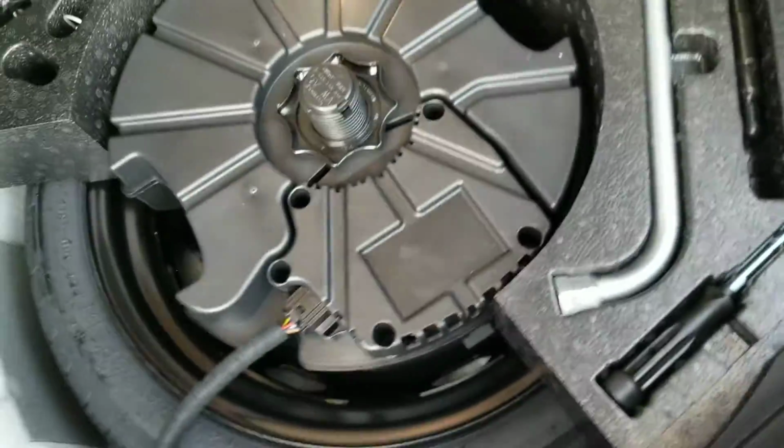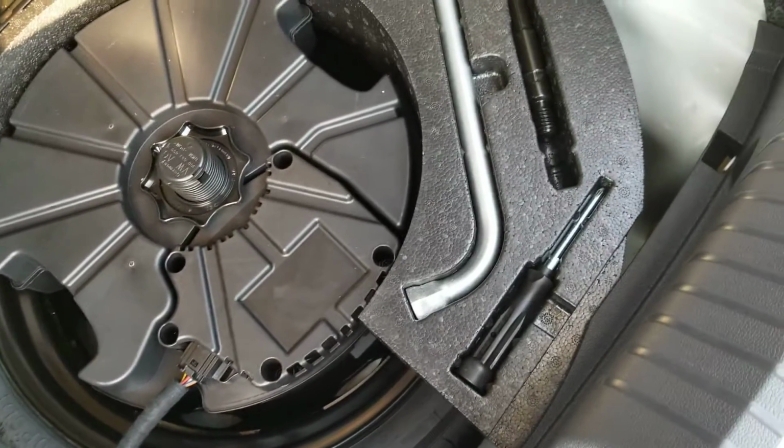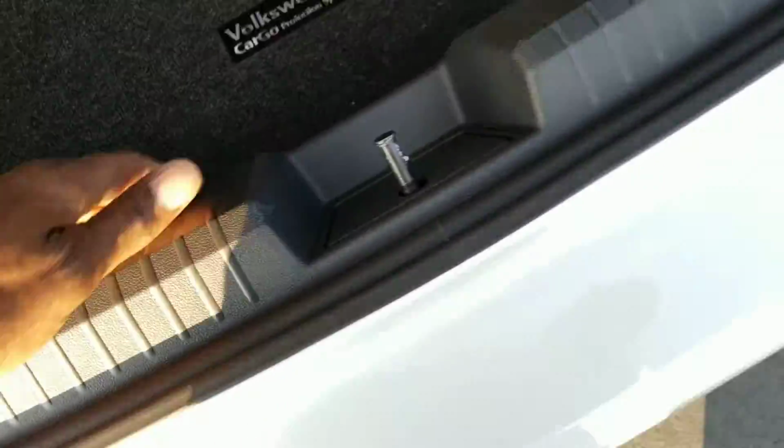Nice amount of space right there. Monster mats right here, cargo covers right here as well. And then underneath, quick-release subwoofer right there. That's that Beats Audio subwoofer. You get that in the SEL and SEL Premium. Your jack apparatus is all right here.